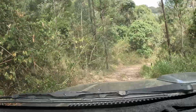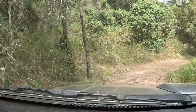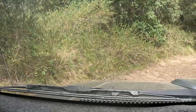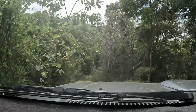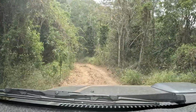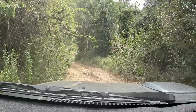Bashing through some of the side tracks, having a little bit of fun. Can't wait to hit some more serious stuff. See Bryn's Patrol just chewing this up for breakfast. Of course the camera doesn't show it, but this is extremely steep.